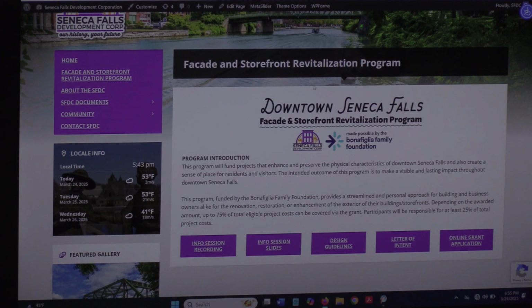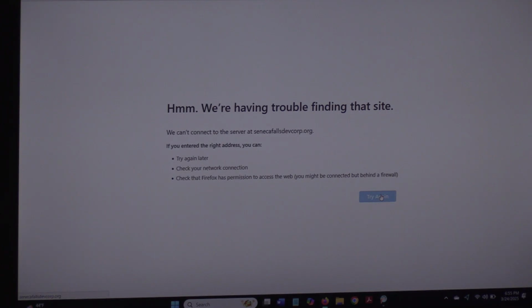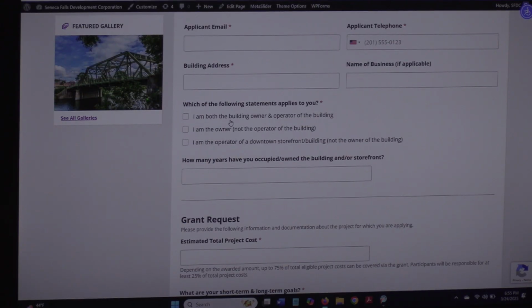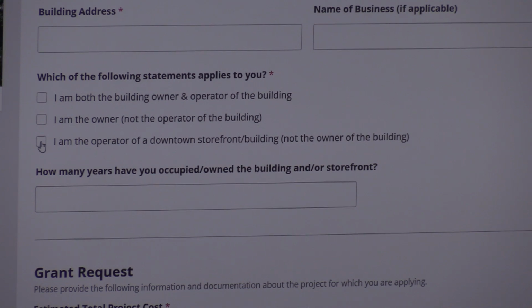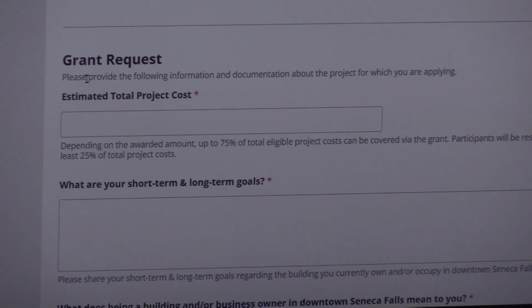And then the online grant application is only up right now as an example. It will be open after April 7th, once the letter of intent deadline has passed. So it's pretty simple. Your name, all your applicant info, and like James said, whether you're the building owner, the operator, or both. If you're the operator of the business but not the owner, it'll populate that we need the building owner's information so that person is aware that there might be building work.